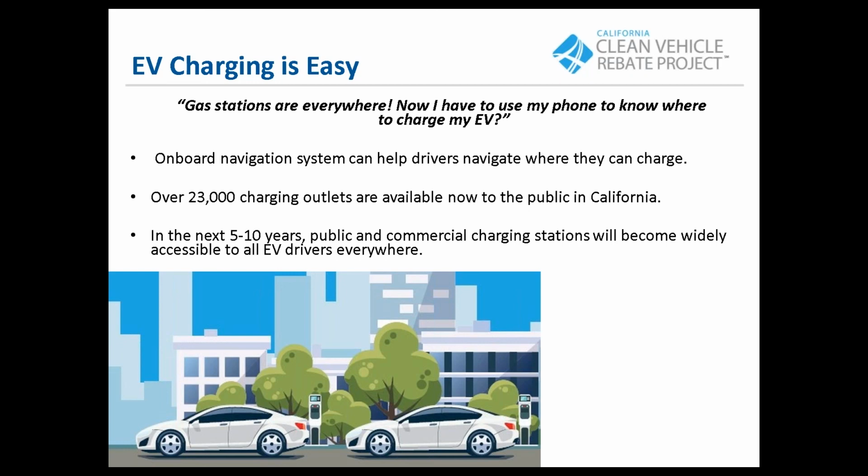In the next 5 to 10 years, public and commercial charging stations will become widely accessible to all EV drivers everywhere. When you make the switch, it'll feel as if dozens of EV chargers in your area are coming into focus. There are tons of opportunities to charge on the go, but you didn't see them before just because you weren't looking for them. Now, learning the location of your local charging station will be quick and easy using the available charging station phone apps.